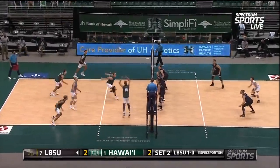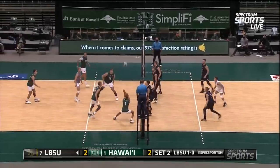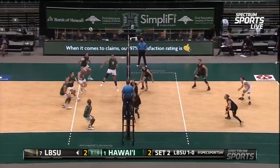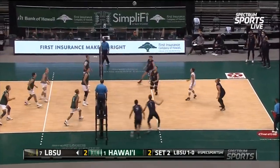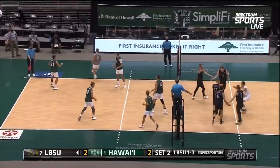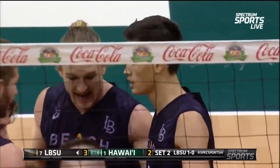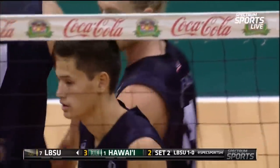Poole tried to send it short. And Gassman had it rattle around, and the Beach somehow returned it over the net. Here's Galloway from the opposite side. Played up by Godbold off the block. Olivier, big swing. And again, going cross court. And all of a sudden, Long Beach State scores three in a row.